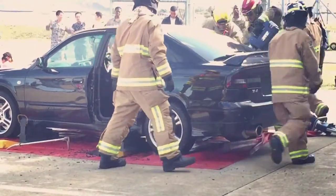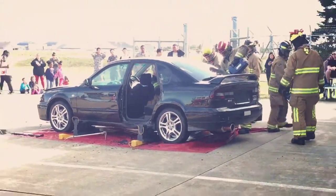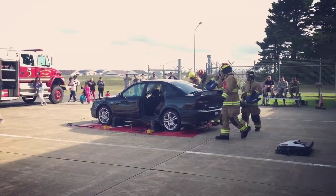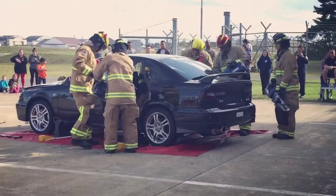Now, you wouldn't think that a 1.5-inch long piece of hardened steel would prevent us from getting in a vehicle, but it actually will. Sometimes it can take a really long time to get into a vehicle, depending on the manufacturer type.